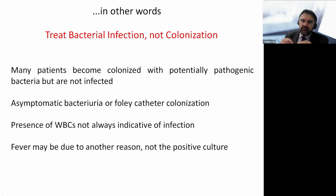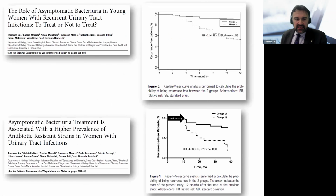Another important aspect: please treat bacterial infection and do not treat colonization. Asymptomatic bacteriuria is a classic example of this practice. And moreover, we need to avoid treating Foley catheter colonization with antibiotics. Moreover, we need to consider that the presence of white blood cells in the urine is not always indicative of infection. And moreover, fever could be due to other reasons, also in patients with a urinary catheter. Please keep in mind this aspect.